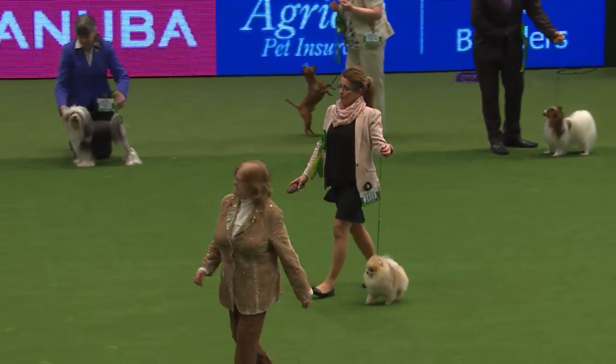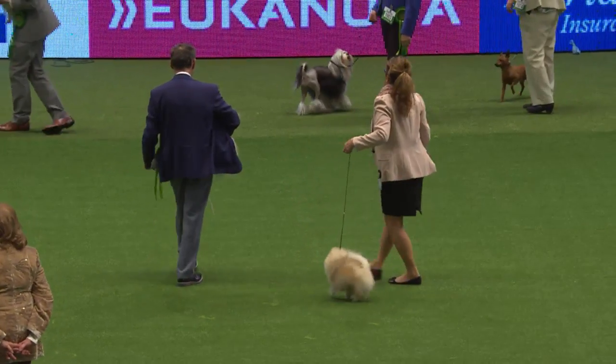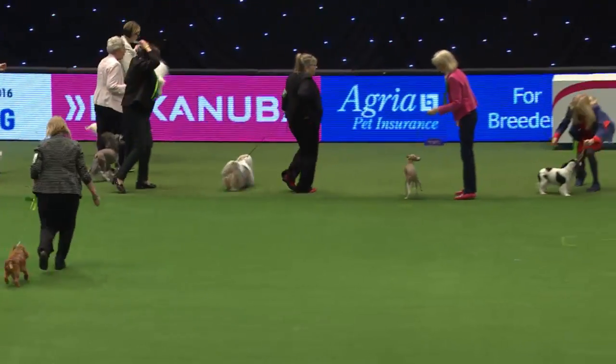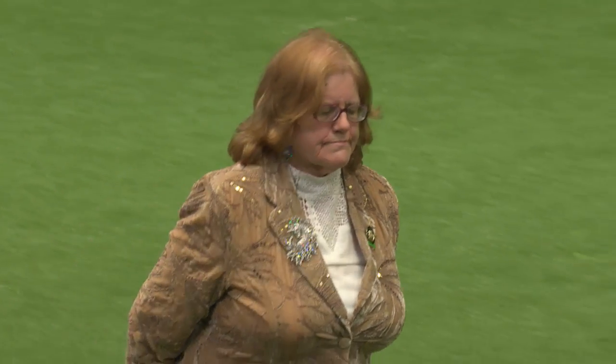The shortlist includes the Pomeranian as well, another good performer tonight. We have 9 shortlisted dogs for the toy group, Crufts 2016. Please put your hands together one more time for those other best of breed winners. Well done on getting through to the superb spectacle, the toy group, Crufts 2016.